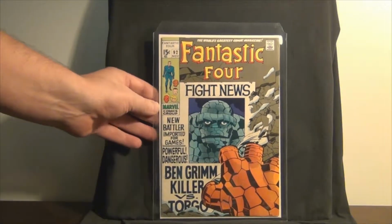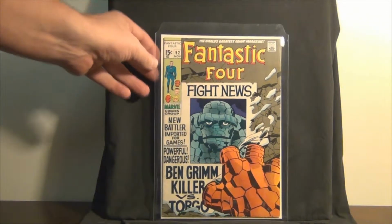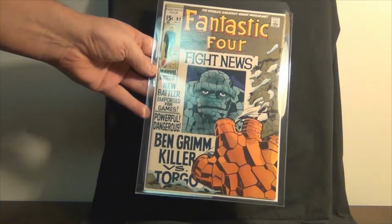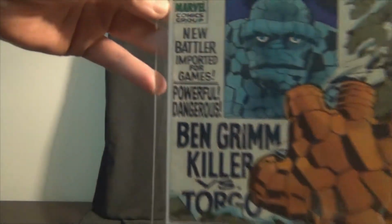Well, we have a number 92. I like this cover. I like all these newspaper, flyer type covers from the Fantastic Four. This one not in too hot a shape. The interior's pretty beat up, and the spine is not looking so hot down the side. It's the only copy I have of this right now, so it's just going to have to do. I'm always looking to upgrade or trade or get a slabbed copy.